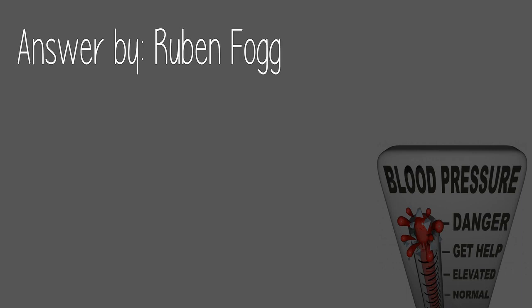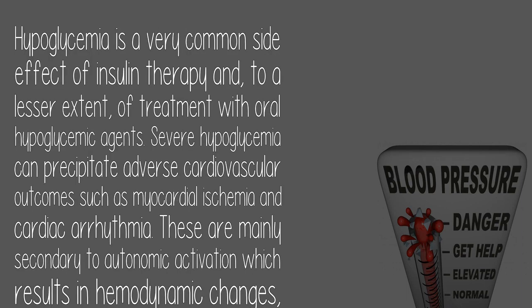Answer by Ruben Fogg. Hypoglycemia is a very common side effect of insulin therapy and, to a lesser extent, of treatment with oral hypoglycemic agents. Severe hypoglycemia can precipitate adverse cardiovascular outcomes such as myocardial ischemia and cardiac arrhythmia. These are mainly secondary to autonomic activation, which results in hemodynamic changes, vasoconstriction and a rise in intravascular coagulability and viscosity.